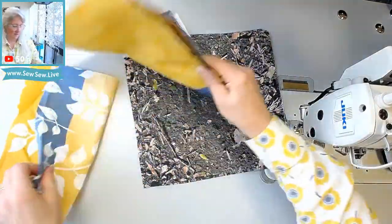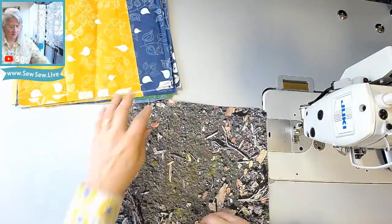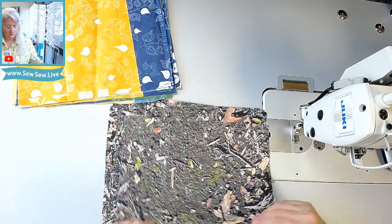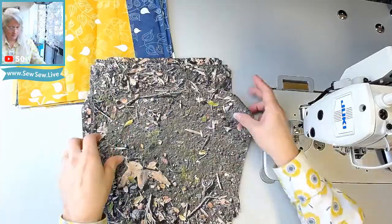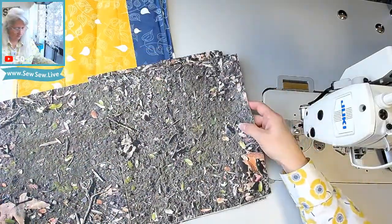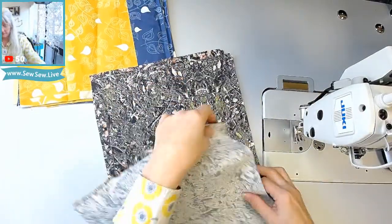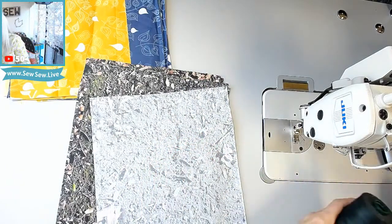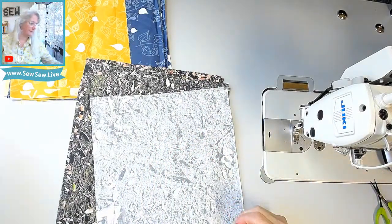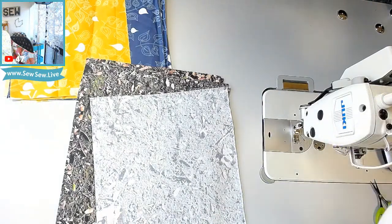I could probably save these pieces of fabric for something else. They printed really weird, so I didn't use them. So I'm going to sew these in little rectangle sections. Oh, I need to change my thread. I actually didn't really need to change my thread, but I'm going to change the thread. And I'm not going to fill these up quite as much.